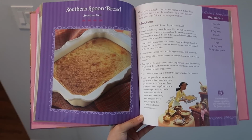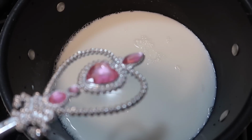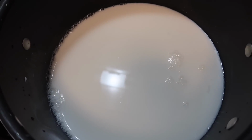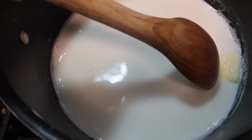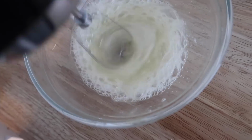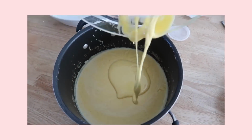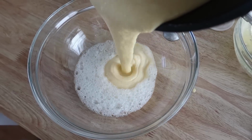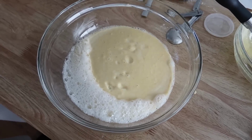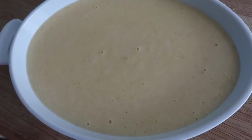I'm okay. For the appetizer, I picked Southern Spoon Bread. It's Tiana's recipe. It looks really good. So I'm currently heating 2 cups of milk and 1 cup of water in a large pot. And once I do that, I'm gonna add the butter, the salt, and then the cornmeal. My spoon bread is ready to go into the oven.